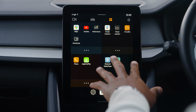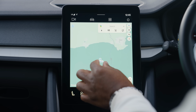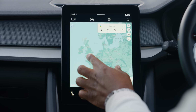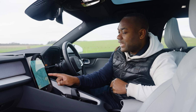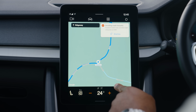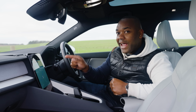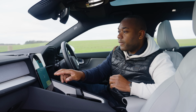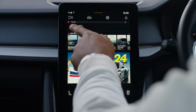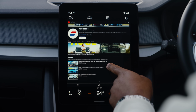Some of the good things is that it's very, very responsive. So if I go into Google Maps, look at the speed of that. You can actually zip around the maps no problem whatsoever. And if I enter a destination, what you'll see is that it will actually calculate my route and also tell me how much battery power I'll have left at the end of that journey. That's very, very good. It also has things like YouTube built in, so you can watch your favorite YouTube car channel. That's us, in case you're wondering.